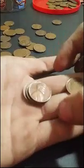There's a 1944 plain, 1955 plain. I'll check that. 1944 plain, 57 plain. I'll check this 55 for doubling. That'd be awesome to find a 1955 DDO. Nope, it's not. Just had to get my... Z-Squared, do you collect wheat cents? Yeah, that's probably why I found those ones in such good condition.